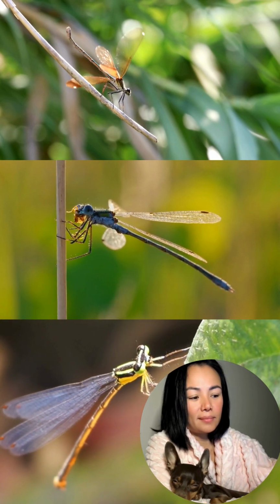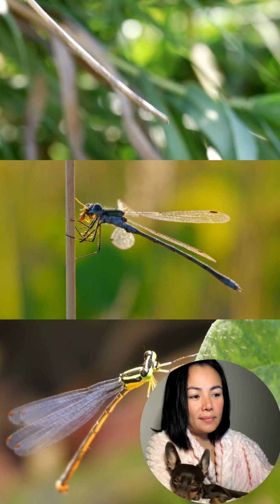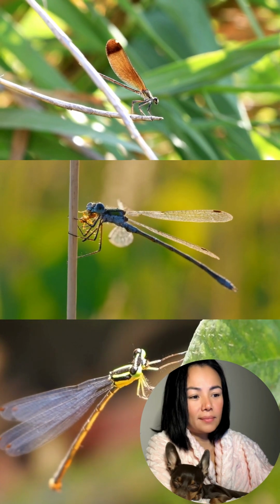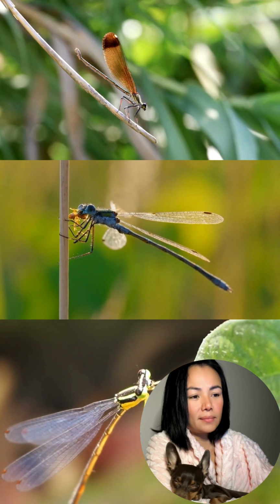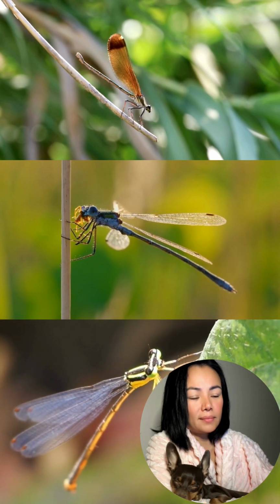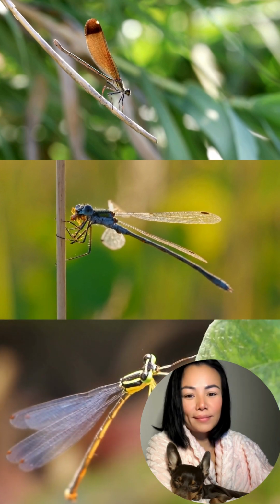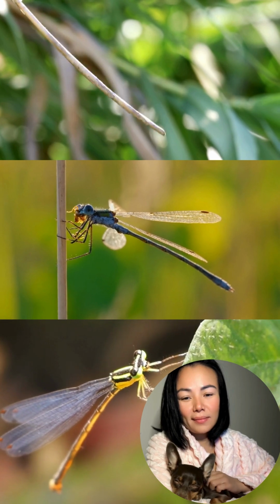Some of the more well-known species include common blue damselfly, Enallagma cyathigerum, known for its bright blue coloration. This species is widespread throughout Europe and North America. Ebony jewelwing, Calopteryx maculata, a striking species with metallic green bodies and dark black wings, found near streams and rivers in North America. Azure damselfly, Coenagrion puella, another vibrant blue species. Common in ponds and lakes across Europe, damselflies are beautiful, graceful insects with fascinating behaviors and significant ecological roles.